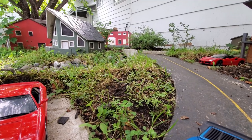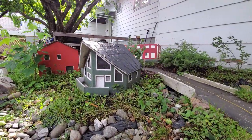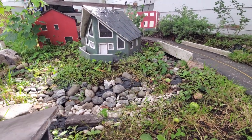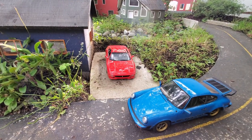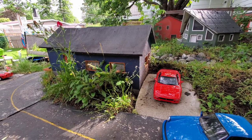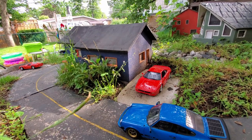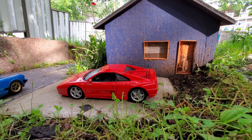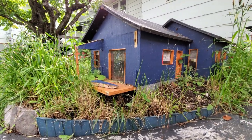Before we check out the next house, you can see here the back of my house, my second house. It has a view on the river. So this next house, I built it last year. Simple bungalow. As you can see here, there was some damage last winter, but I'll fix it. No worries.